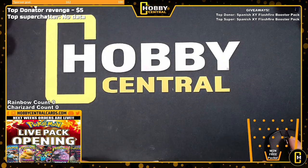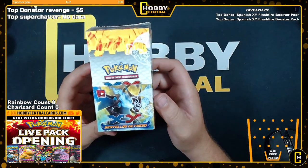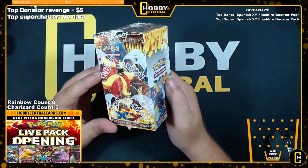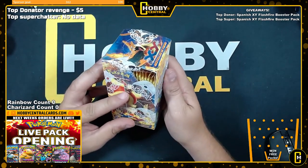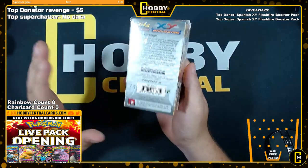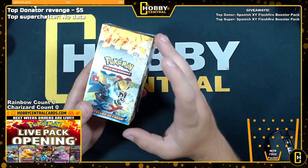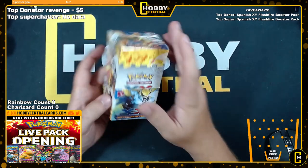So, as you can see by the title, we have a delicious, juicy, sealed booster box of XY Flashfire. Now, this is a Spanish booster box. I have acquired quite a few of these. As you guys know, the English set is very, very expensive. And it's still very expensive in Spanish, but it's a little bit cheaper.